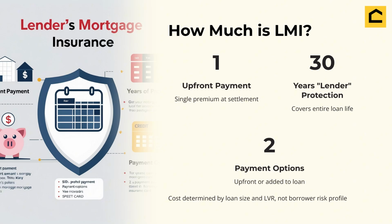So how much is LMI? LMI is a one-time premium which is paid at the loan settlement. It covers the lender for the full term, and you can either pay it upfront or even add it to the loan, which is also called capitalization. The cost depends on your loan size and the loan-to-value ratio, not so much your personal credit risk. In saying that, there are some lenders who do price the home loan interest rates based on the borrower's credit history, but those lenders are not participating lenders of the federal government schemes.